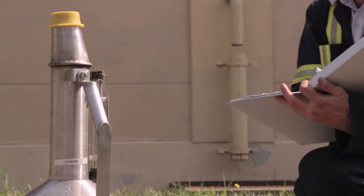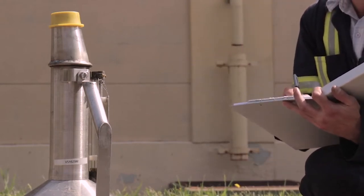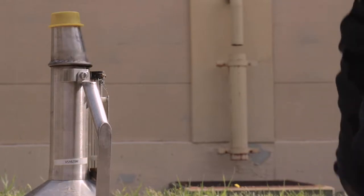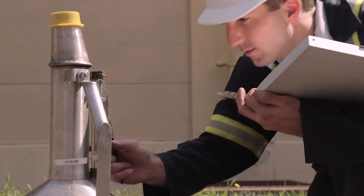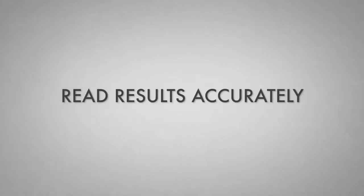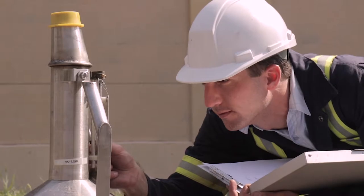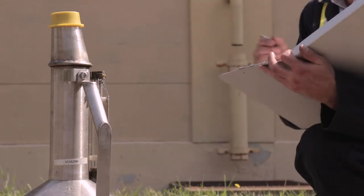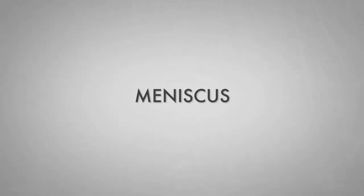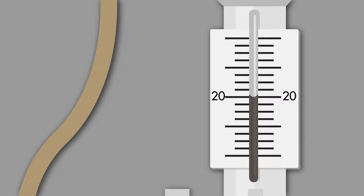When interpreting the results, the standard must be on a flat, level, stable surface, and the neck of the measure must be plumb so that its axis is perpendicular to the surface of the liquid. Finally, ensure that you are reading results in the measure neck accurately, which is less obvious than it may seem. All standing liquid, including volumetric product in a measuring device, is curved at its surface. This curvature is called a meniscus, and it must be taken into account when reading the measure neck.